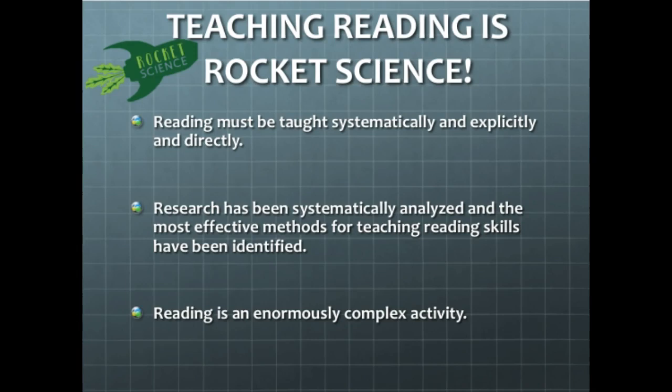Why is comprehension rocket science? It is due in part to the fact that it's not a linear process like math is. It's a cyclical process where you have to repeat things over and over. It is an enormously complex task. We have to take it on systematically and explicitly.